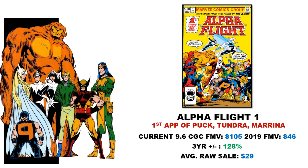Looking at the numbers, though, current 9.6 CGC fair market value, $105, so very affordable. 3 years ago, $46. That's a 128% increase in value with an average raw sale of $29. Now, that's probably, again, you got an early to mid 80s book. You could probably find a nice higher mid grade for somewhere around there. But like I said, this book has definitely been picking up steam.